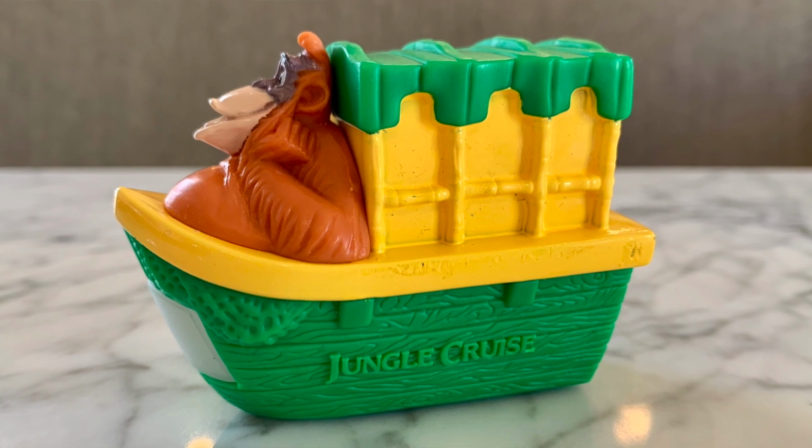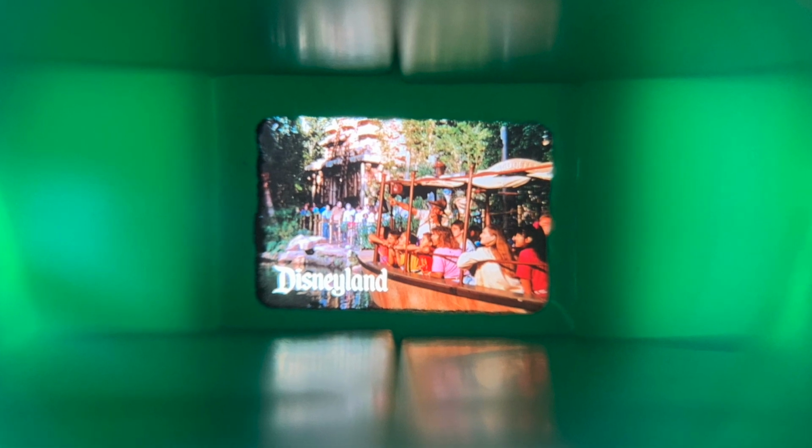All right, check out. Oh, look. Yeah, it says the Jungle Cruise on the front. That's really cool. And what do we got? Oh, we got an infamous scene of the Jungle Cruise. Yeah. Check it out, my peeps. It's got to be one of the best ones. Check it. That's my favorite picture so far.